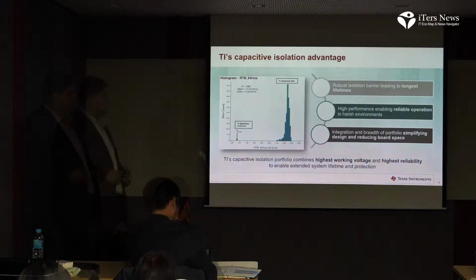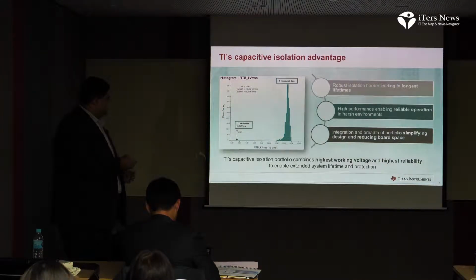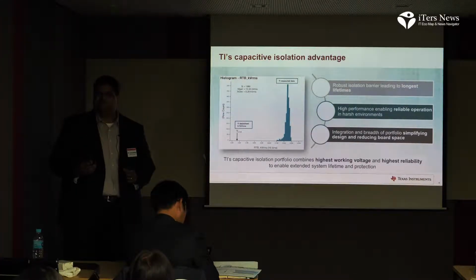The other key point I'll make on this slide, which is very important, is the tightness of this distribution. Now, remember that I said that this was 2,000 units, and these are again units picked on different devices at different times from our assembly line.